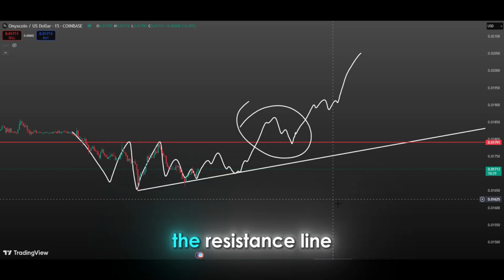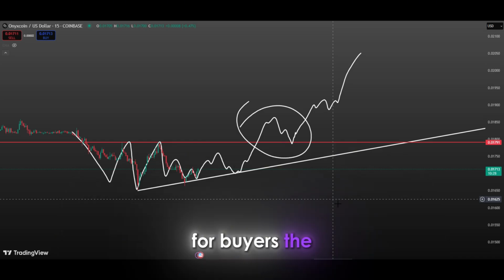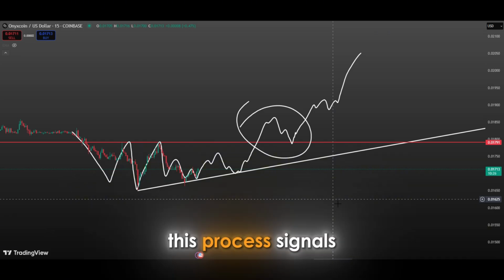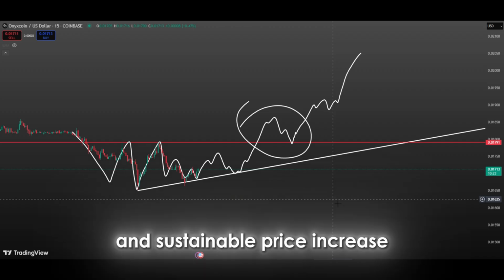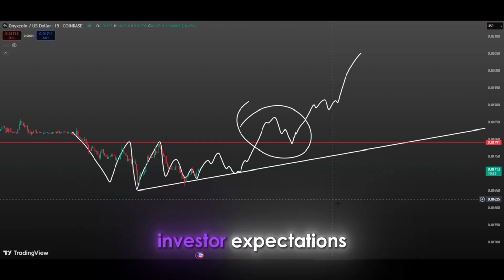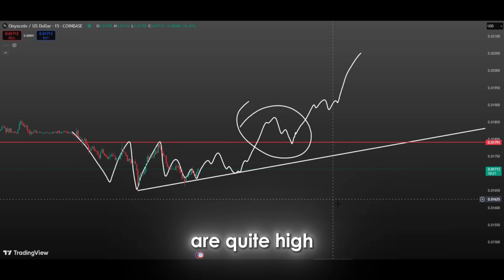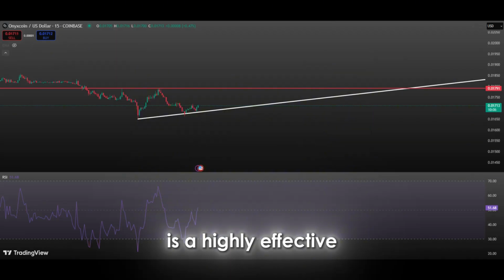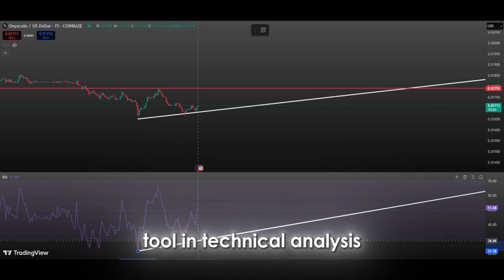The underlying psychology of the ascending triangle formation is the shift in power dynamics within the market. Although the resistance line is a psychological barrier for buyers, the formation of increasingly higher lows shows that sellers are gradually losing strength. This process signals that the market is preparing for an upward move. Once the breakout occurs, buyers fully take control and a strong and sustainable price increase is experienced. Therefore, investor expectations surrounding this formation are quite high, and once the breakout is confirmed, the market is likely to enter a strong uptrend.